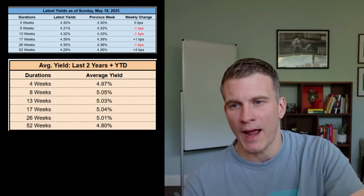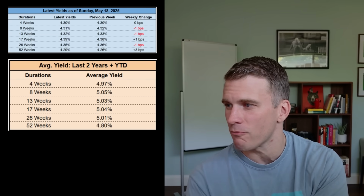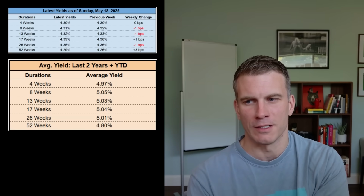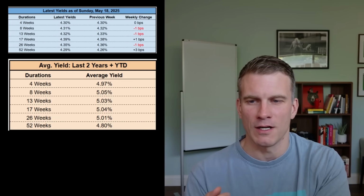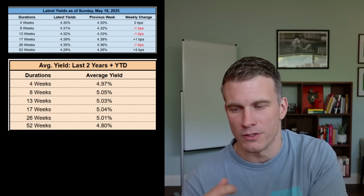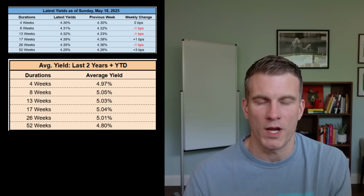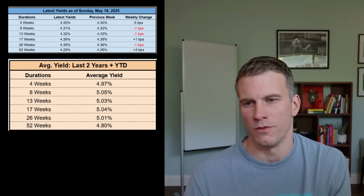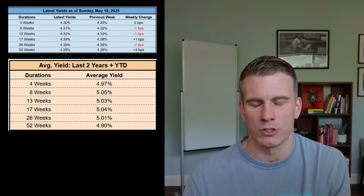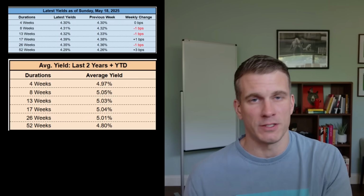And then if we look at average yields across the last 2 years, you can also see that really they're all pretty close together. I think you can make some call outs here that, hey, the 8 week Treasury bill has been a little bit higher than the others. So if you're really hunting for yield, I mean, we don't know what's going to happen in the future. So this could look different in another year. And so it really doesn't matter too much as long as you're focused on the duration that fits your needs.